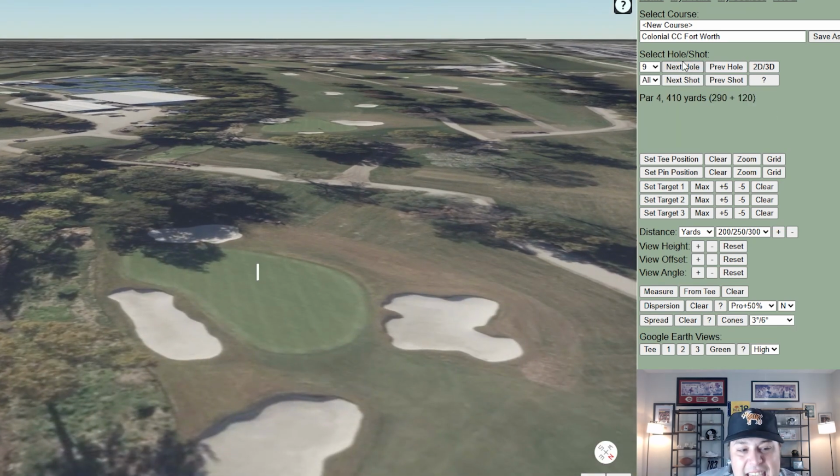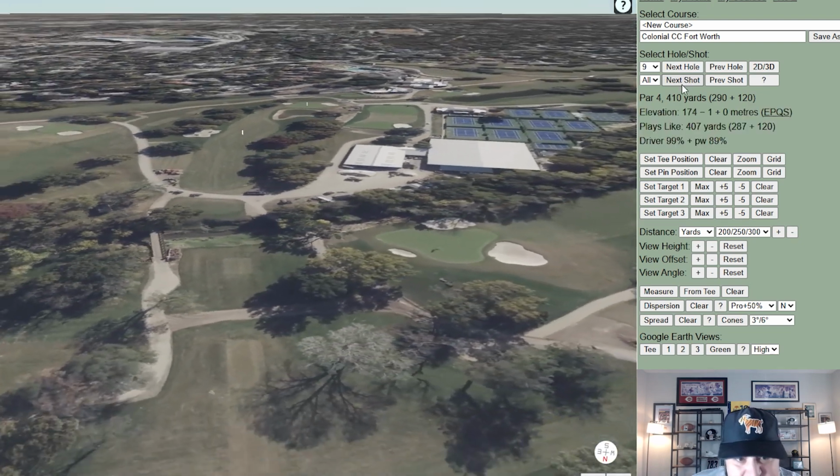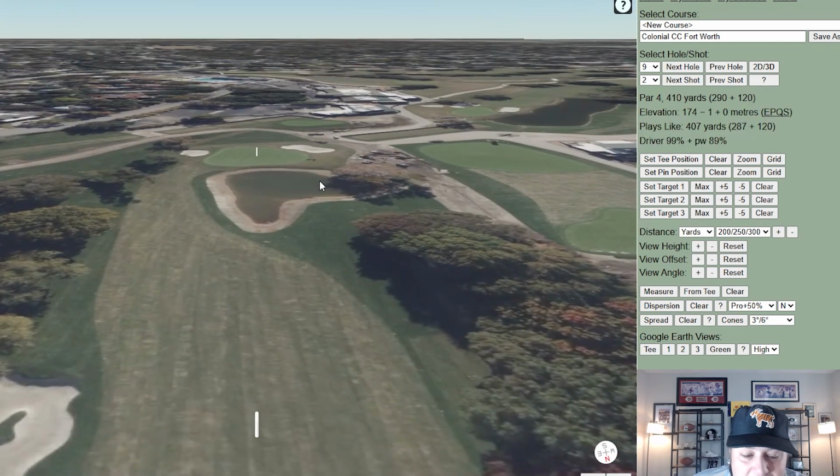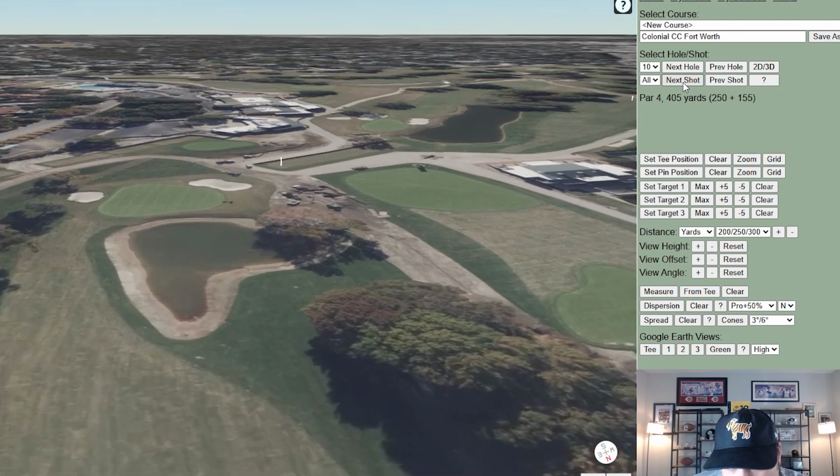Hole 9 is 410, so it's a pretty claustrophobic tee shot, but you're not really hitting driver here. There's just no incentive, because even if you lay back with an iron, you're going to have a wedge into this green. Hole 10, so if you're starting on the back, this is the easier of the two sides.